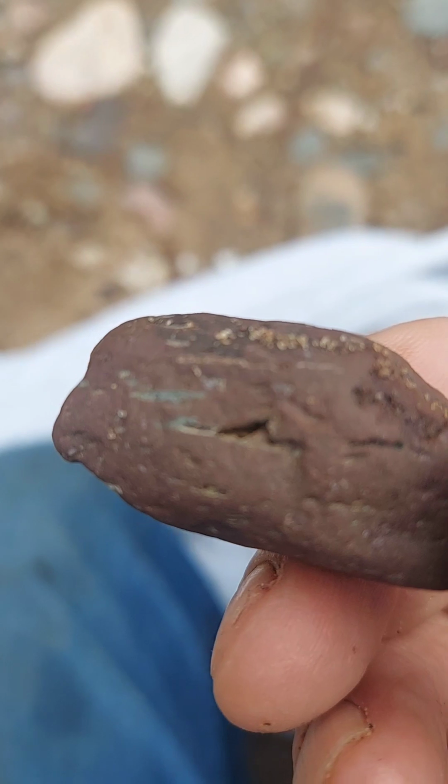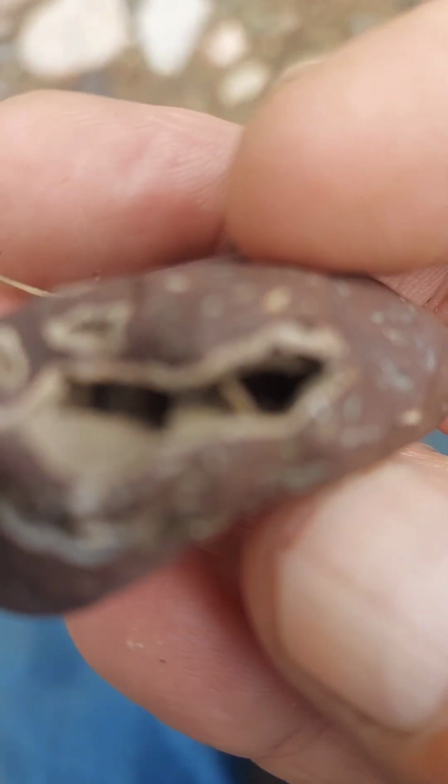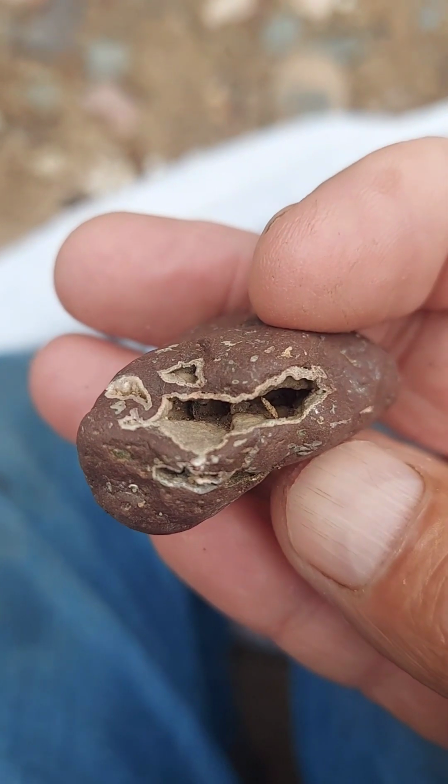You can see where it goes all the way through there. We got a gap in the back. And there's our piece in the front. Take that guy home and crack it. Might have something inside.